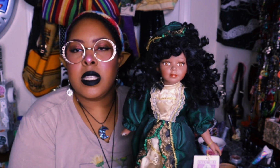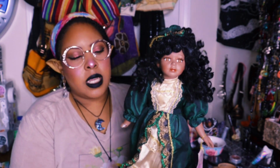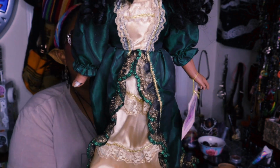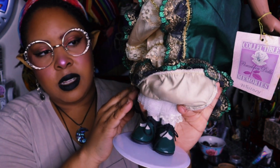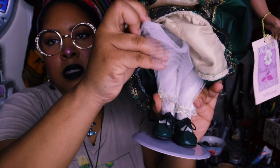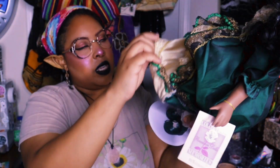This is my newest doll. She's really cute. She was priced at $3.99, but as you can tell, one of her hands is gone. So the lady took it down to $2.99, but still, I thought she could be cheaper than that. She was really dusty. Those are her shoes. She does have breeches on underneath the dress.